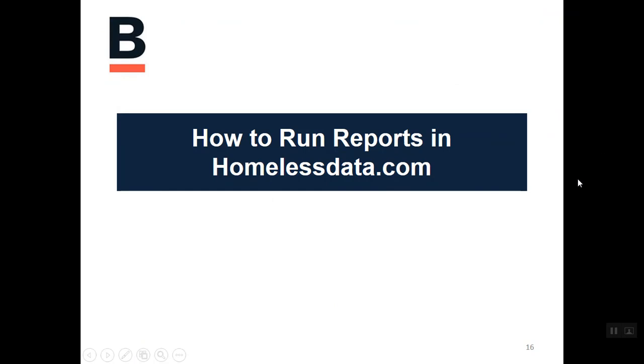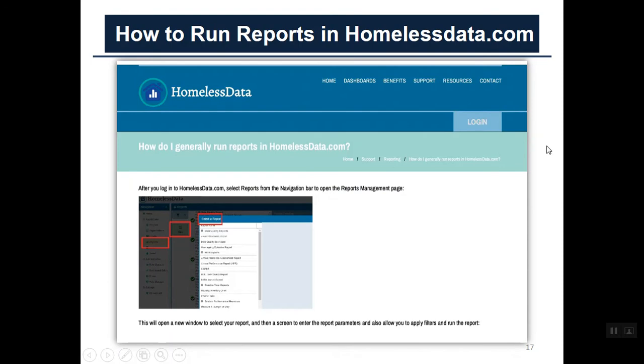How to run reports in homelessdata.com. So again, you'll come in here to homelessdata.com after you've run your HMIS data poll, after you've worked through your data validation report, and then you've gone back in and refreshed that data poll. That's a key: after you clean up that data, you've got to go back in and get a new data set and then send that off to reporting.